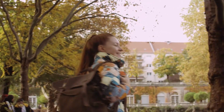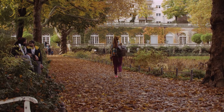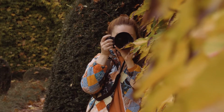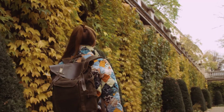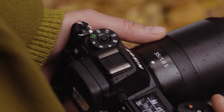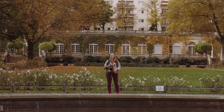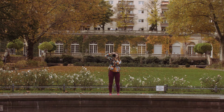Since I travel a lot, light luggage is essential for me. This is why I switched to a full-frame Nikon Z7 mirrorless camera from a DSLR, and since then, never looked back. The body is much lighter than the DSLR, it is compact, easy to carry around, and works great for both pictures and videos, which is important since I shoot both.